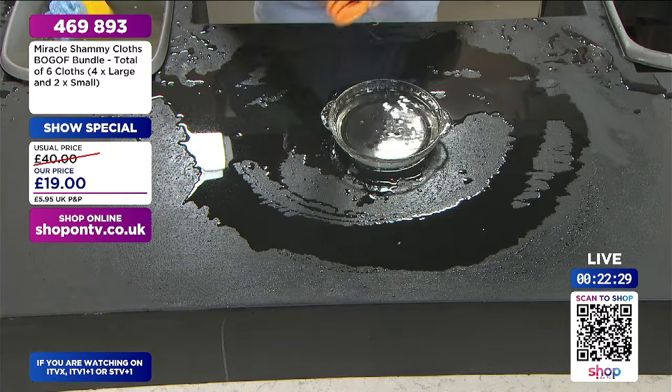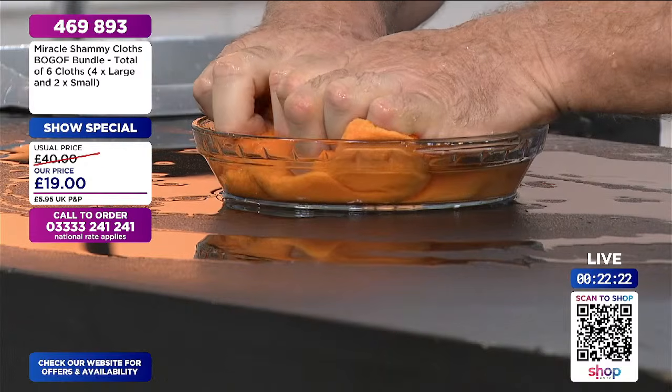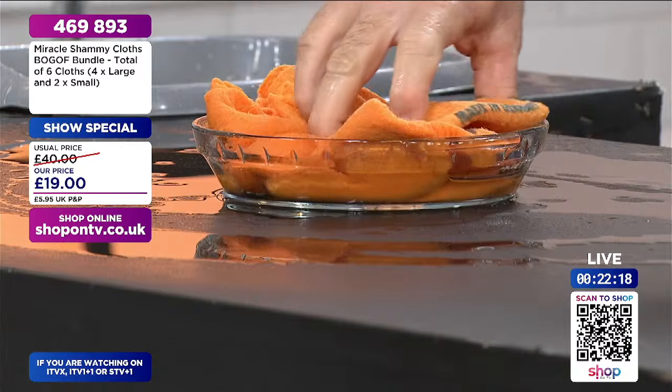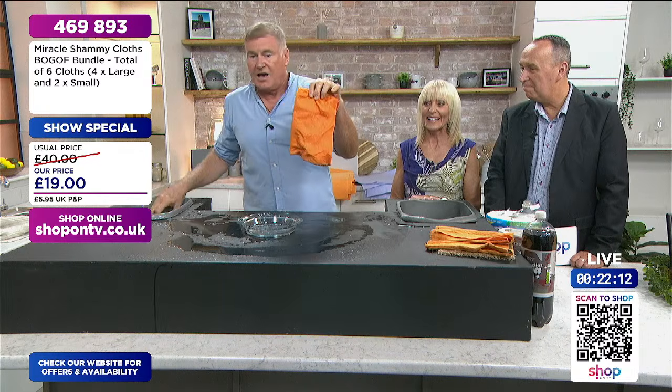Take your chamois, lay it in the mess. Keep your eye on the liquid, because this happens quickly. They absorb up to 20 times their own weight in seconds. Like a liquid vacuum, it picks it up. And here's my favorite part, it locks it inside, look. Wow, no drips, you see that? Unlike a sponge.